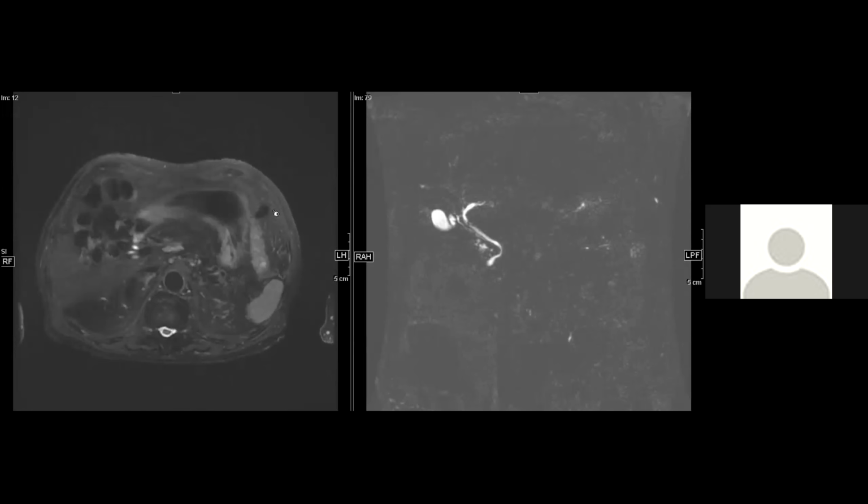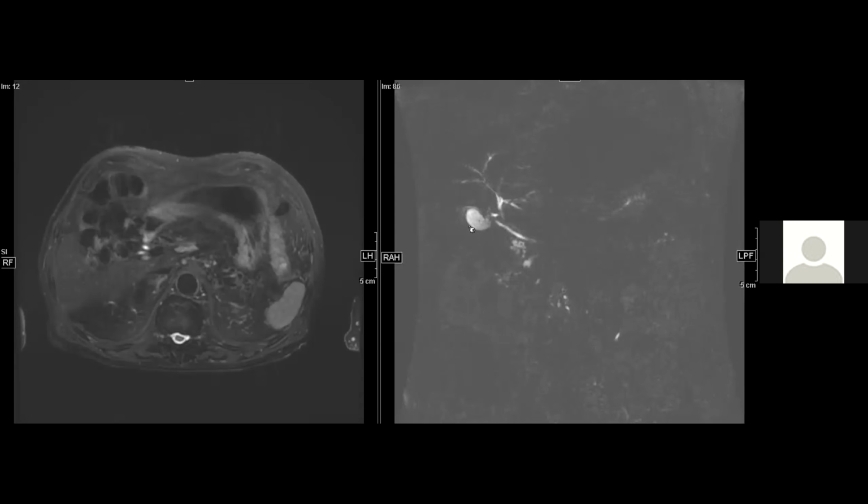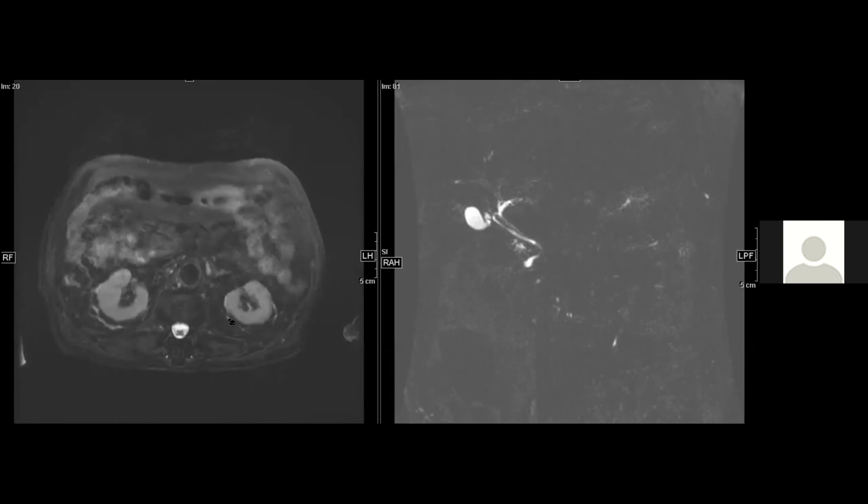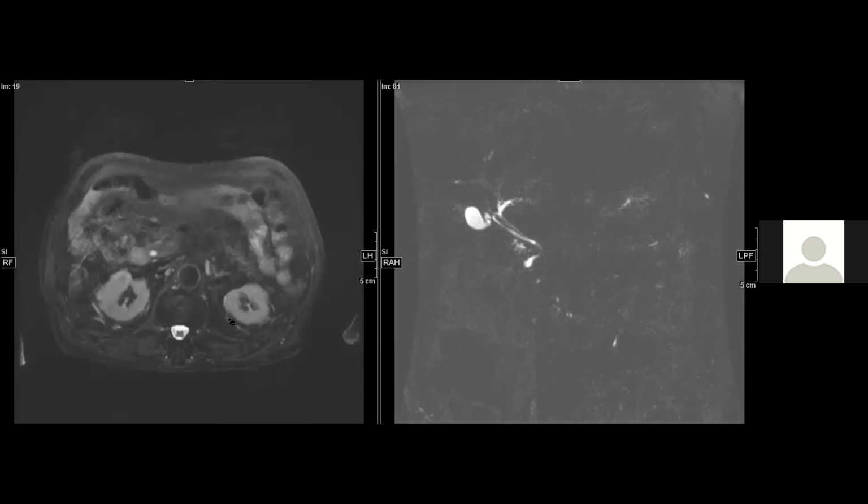So that's a T2 fat sat image, and this is the MRCP image. The CBD looked like it was taking a turn and almost had a little outpouching, almost like a Santorini seal, or I guess it's a choledochocele. Yes, so that's what we thought. It's a type 3 choledochal cyst, or a choledochocele.